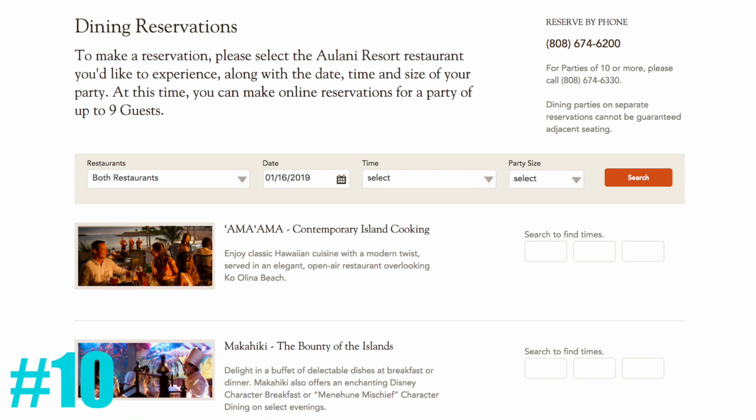Another huge tip I would give you if you are heading to Aulani is to make dining reservations as early as you can online, especially if you are there over a holiday like Thanksgiving or Christmas, because reservations go fast.